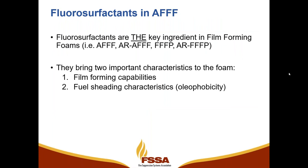As I said, when we had fluorosurfactants on the bright red chart on the previous slide, fluorosurfactants are the key ingredients in film-forming foams. So we have AFFF, we have alcohol-resistant AFFF. So if you see AR in front of it, it's alcohol-resistant. Film-forming fluoroprotein is a protein-based agent, and instead of the hydrocarbon surfactants that we had, we add a protein hydrolysate, and then there's an alcohol-resistant version of film-forming fluoroprotein.